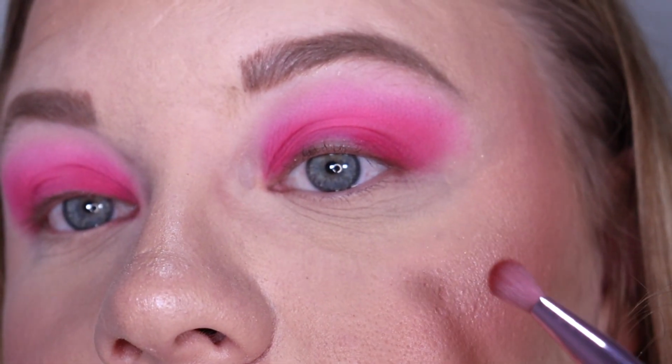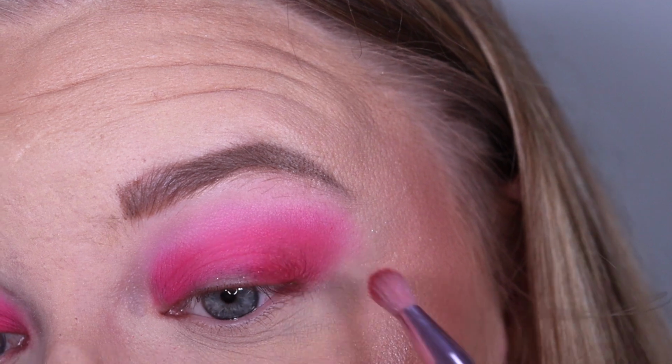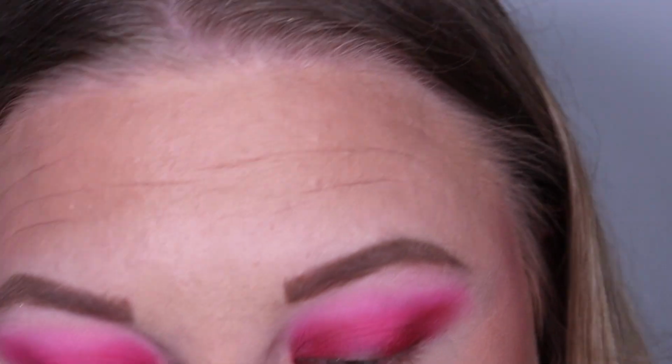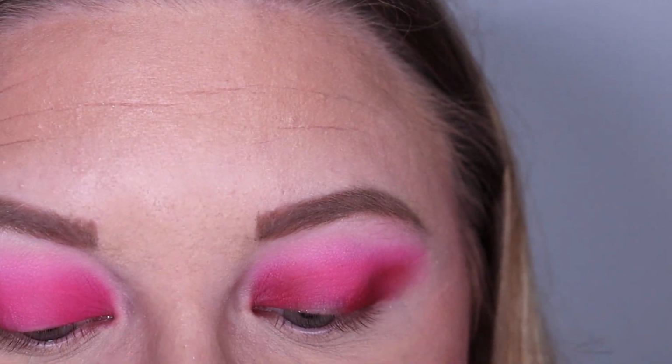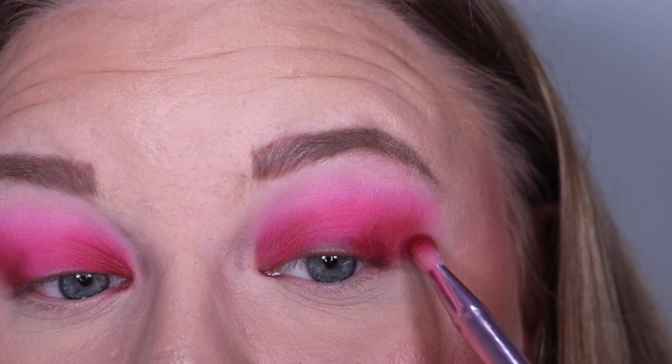And I'm just going to add this again where I popped that pink, just so there's a little bit of dimension there. I think because it's more satin, it's a very interesting formula. I don't think I've ever tried a shadow like this before. It's kind of just sitting on top of that pink shade, rather than applying pigment. It is applying a little bit of colour, but it's not a super harsh shadow, do you know what I'm saying? It applies really softly in a way.